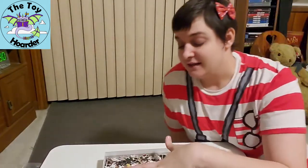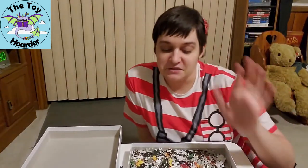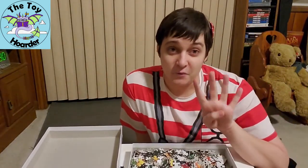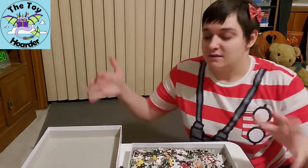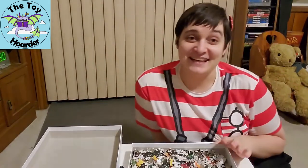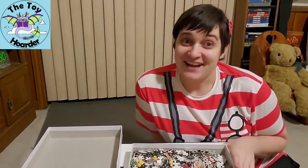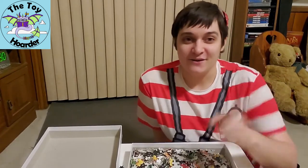Once we sort out the ends from the middles, we'll put one in each of these boxes, then we'll dump out all of our ends, and of course we'll have four corners and all the edge pieces. So we'll put together the edge, and then we'll be solid for which direction we're building and where certain things are going to go in. And then the real challenge begins, right? So I'm super excited, and I can't wait to build this with you guys. So here we go on the time lapse.